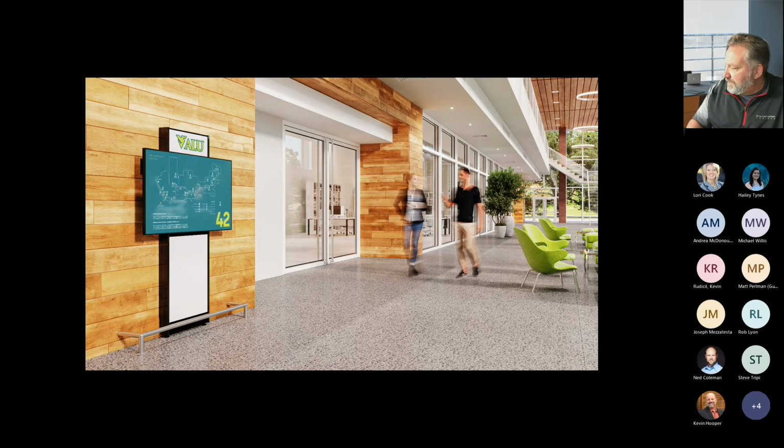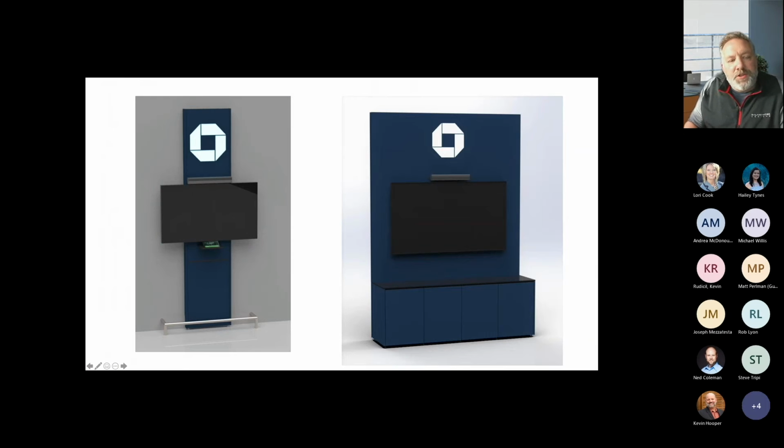Uh-oh. So that is the Strut Wall. Another interesting, oh, here we go. That's what I was looking for. So this is something that we're doing for JP Morgan. We actually just shipped both of these. In fact, there's a social media post on LinkedIn where you'll see the one on the right, not with the logo yet though.